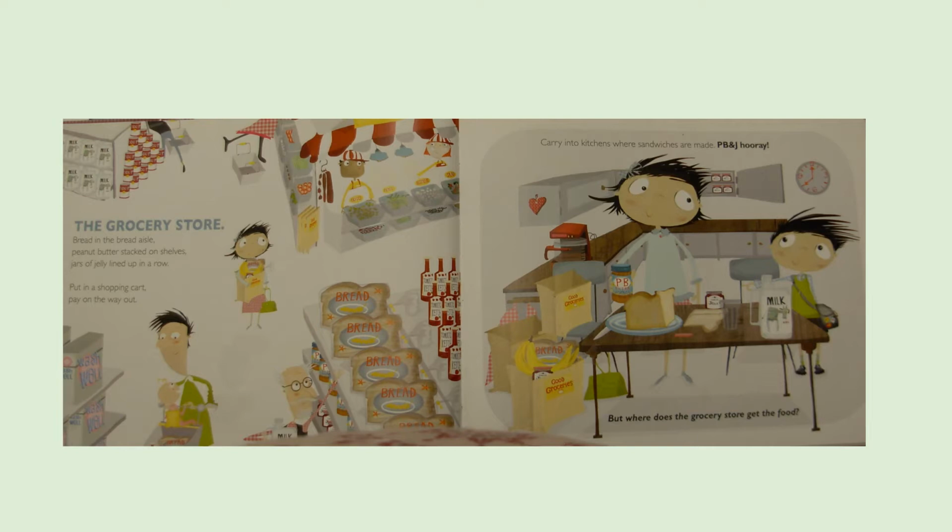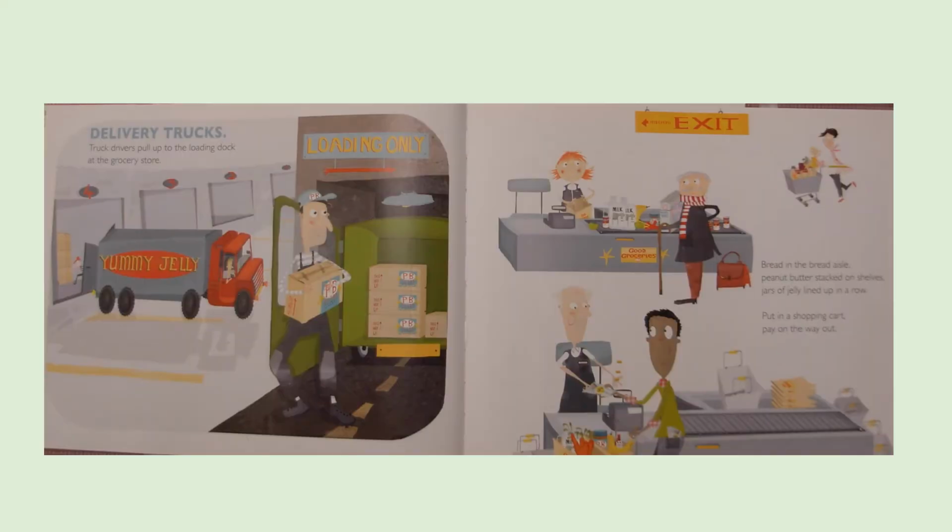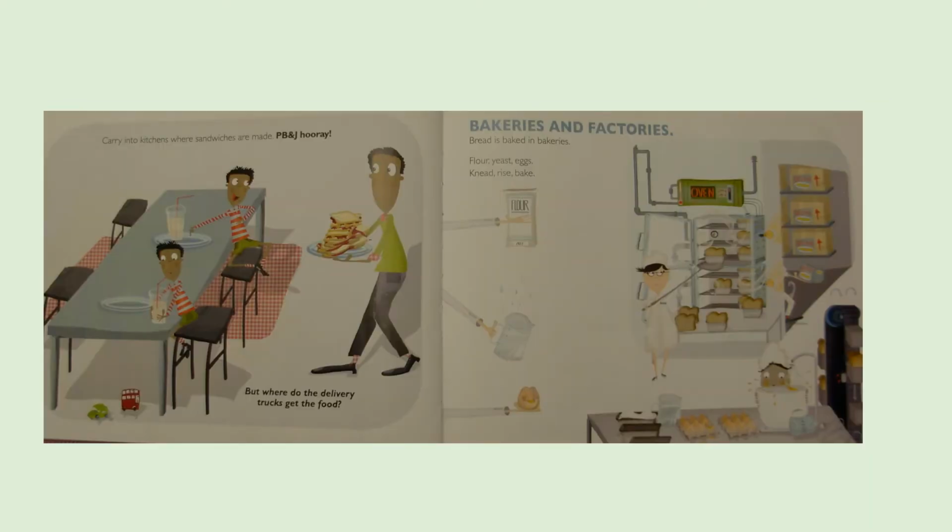But where does the grocery store get the food? So we go to the grocery store, but where do they get it? Delivery trucks. Truck drivers pull up to the loading dock at the grocery store. Look at all that P&B to unload. Bread in the bread aisle, peanut butter stacked on the shelves, jars of jelly lined up in a row. Grocery stores get it from delivery trucks. Carry into kitchens where sandwiches are made. PB&J, hooray! But where do the delivery trucks get the food? How does it get on their trucks?